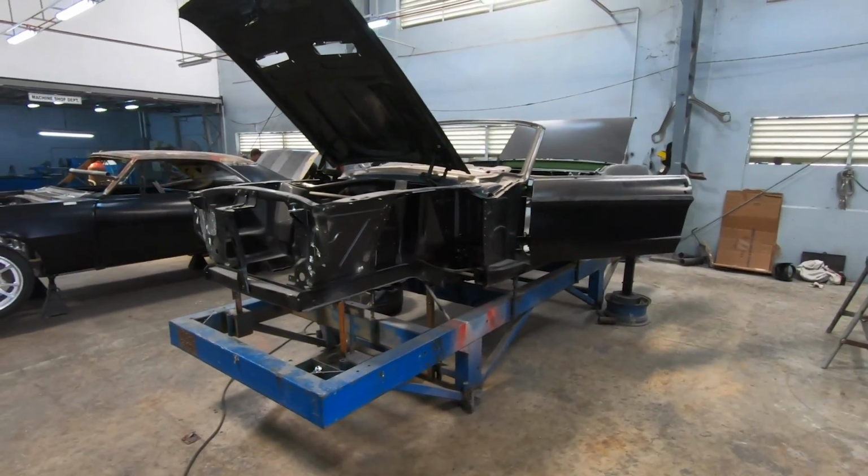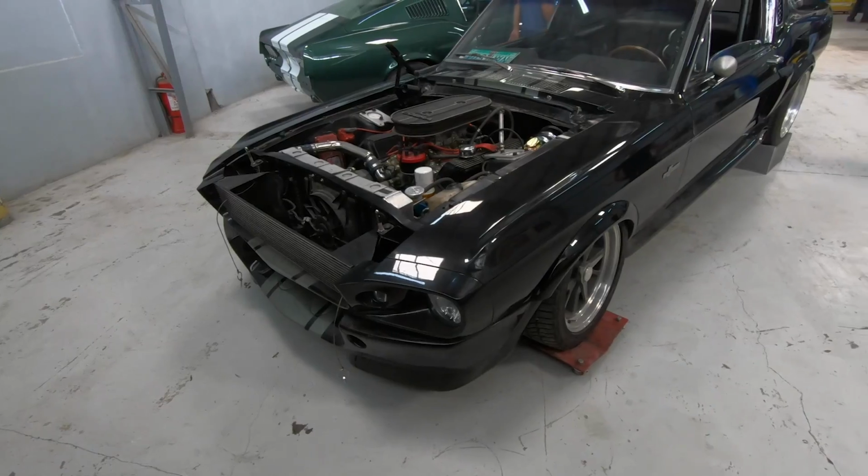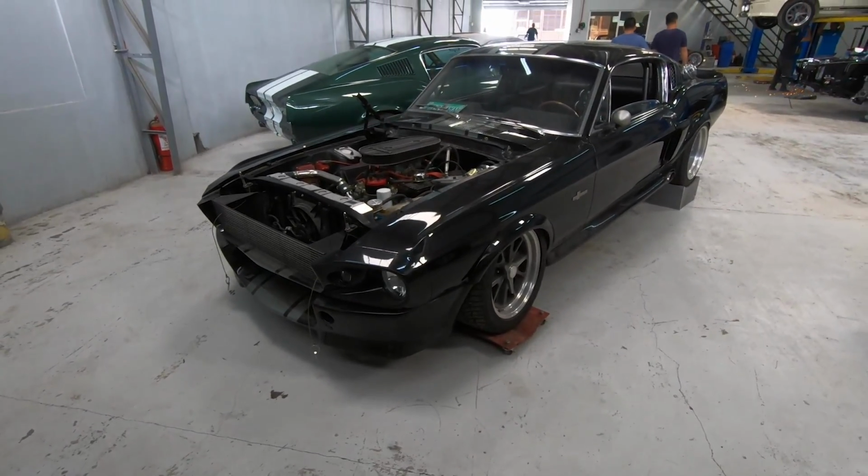This is a 67 that we're also restoring. This is a 65 convertible. I don't know if you guys remember this 67 Mustang. We had this in Carporn Racing.